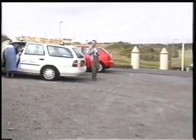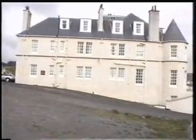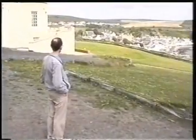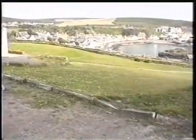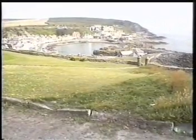Welcome to Portpatrick. John and Peter, our friends from Dumbarton, and June and myself have just arrived at the Portpatrick Hotel for one week's stay. A beautiful hotel overlooking Portpatrick Harbour.